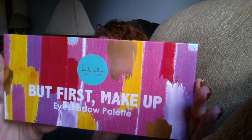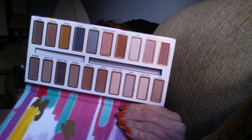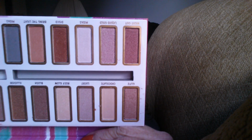So the palette that I want to roll in is the other palette that I bought for myself for Christmas. It's the Nicole Miller of New York, But First, Makeup Eyeshadow Palette. That is the name. This is what the packaging looks like. The palette was at Ross's for $5.99. Chances are I got it for less than that. And this, oops, I dropped one of the applicators. This is what it looks like. Let's see if you can see it. I'll hold it a little closer.